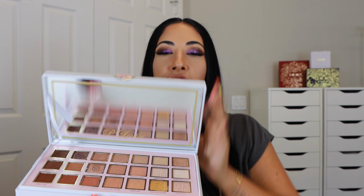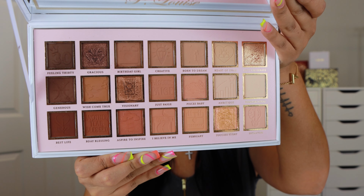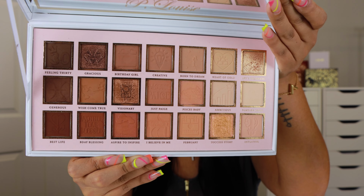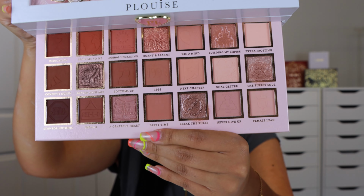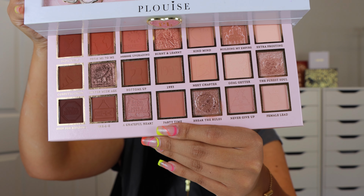But also when I'm wanting more neutrals or brown tones, I have been non-stop using this palette. And this is her Go Shorty It's Your Birthday palette. And it has two levels just like the other one. So here is the top level and the shade all the way in the corner that feels feeling 30, as well as Birthday Girl. Those are two shades that I reach for almost on the daily. I just absolutely love them. And then here is the bottom section to this palette. Again, such beautiful colors. I love her shimmer shades. As you can tell, they are quite loved. But this has been a really good, fun, everyday work palette, everyday palette.